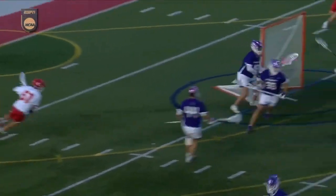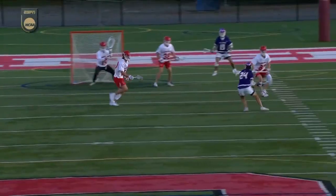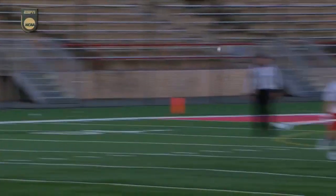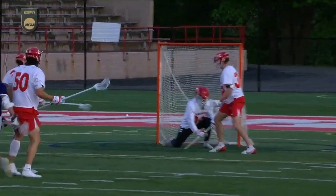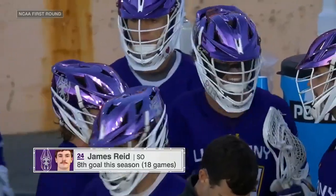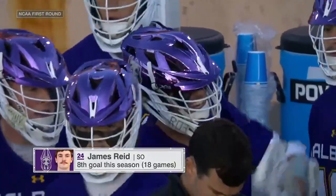And it starts with another tremendous effort on defense. You see Max Neeson there. And then offensively, Ben Wimmer drawing the attention, getting it to James Reed, who just steps in. His hands are free. Nothing fancy about this, just putting the ball low, and Wyatt Nuss just can't get to it. And we've seen Albany develop these chances and get them, and they're just starting to drop now.